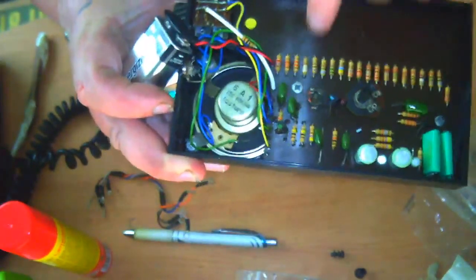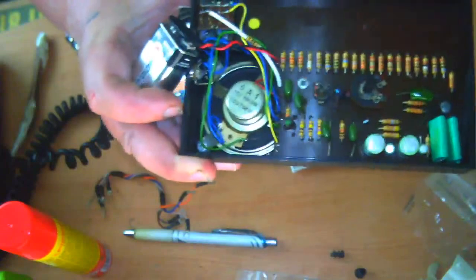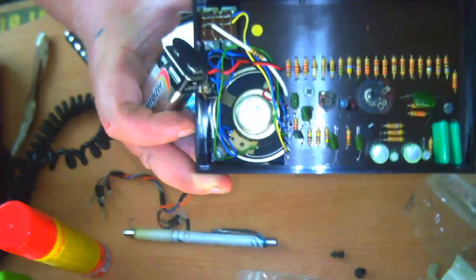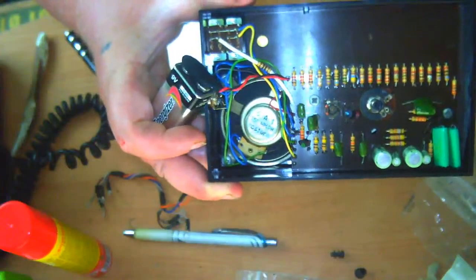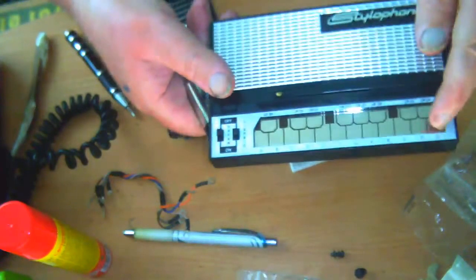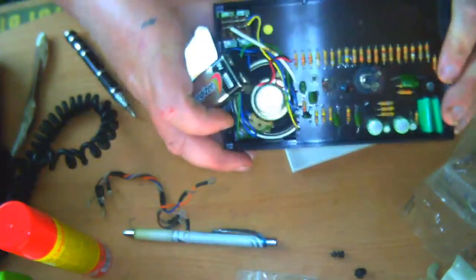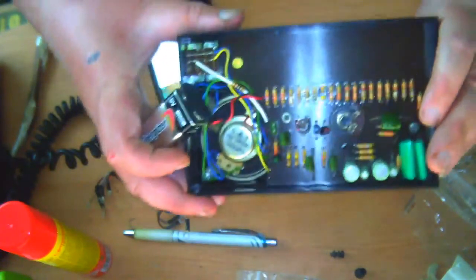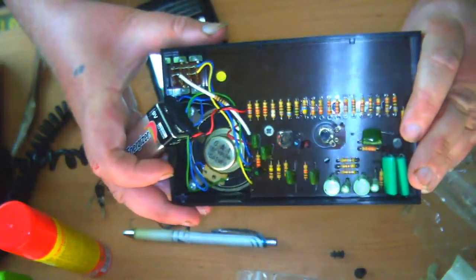And the circuit board, you can't see well because it's brown, it's in a black case. But that dark brown circuit board is actually what all those components are mounted to. The circuit is, of course, on the other side, and the keys are part of the circuit. So it's as simple as that. A Stylophone.